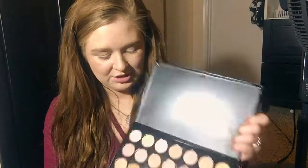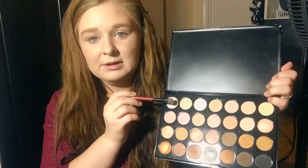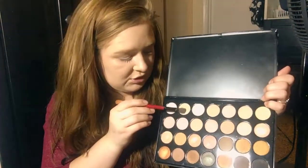So first I'm gonna take, oh, and that's the other thing, these don't have names. So yeah, that's the other shitty thing. But I'm gonna take this really pale brownish tannish color right here and put that all over my lid, and my mirror's over here, so that's what I'm looking at when I look over here.